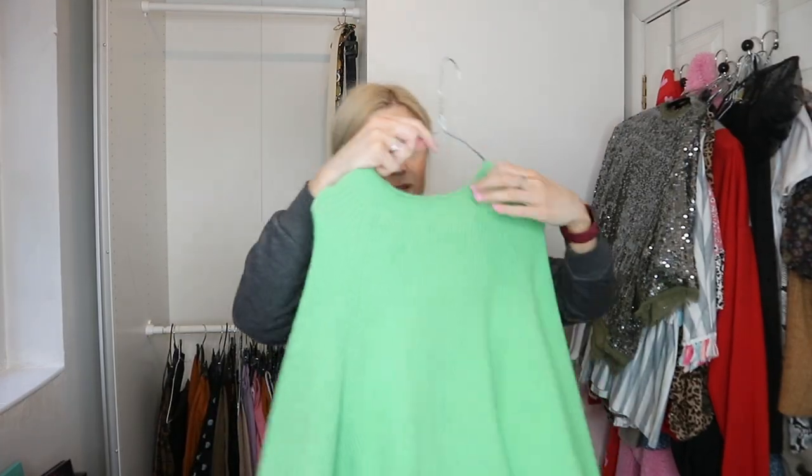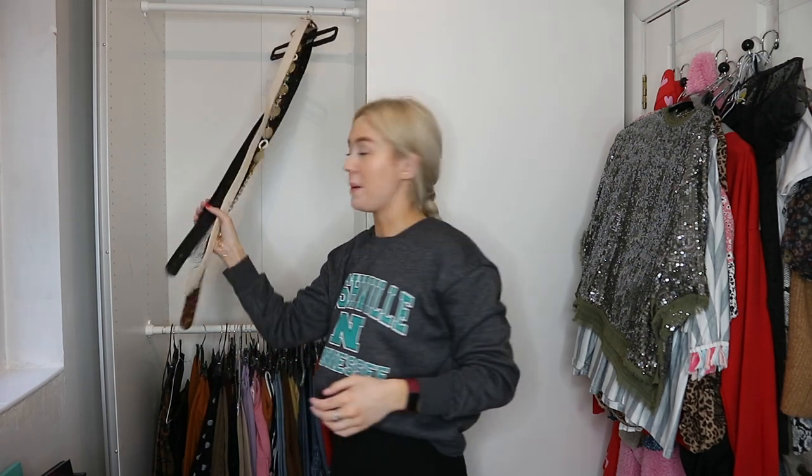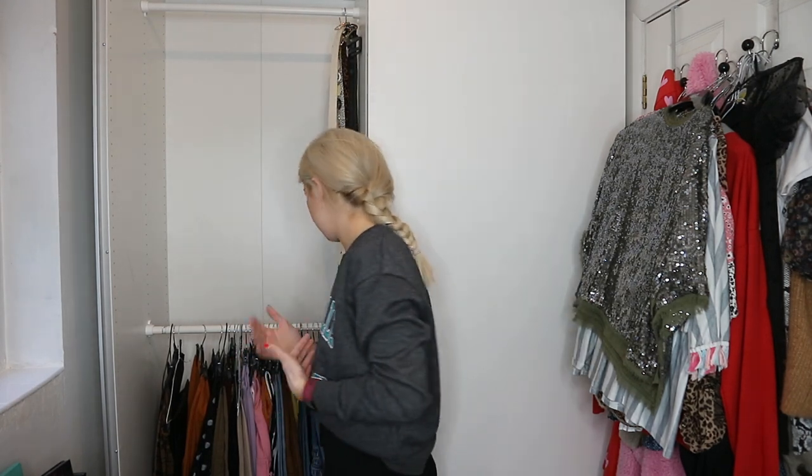And then this, no, I've worn it. Actually, I don't know if I have worn it. All the best intentions of wearing it, but look at it. Right, I'm gonna put all this stuff straight back in. Oh, this is my belt, and I have been through these the other day actually. I decided what I wanted to keep, and there were a few that I threw out.